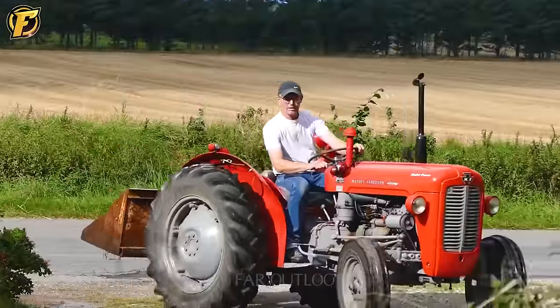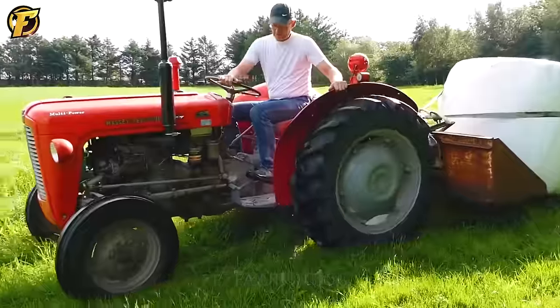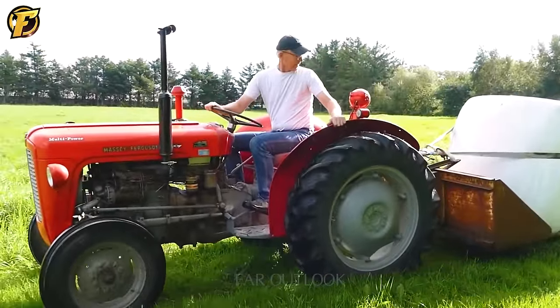If you used to think that agriculture is labor-intensive, it has become modern and advanced thanks to technology and machines.